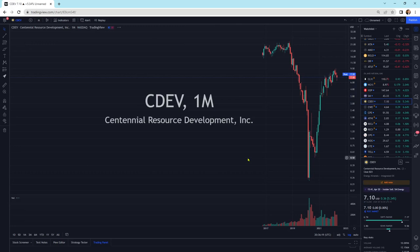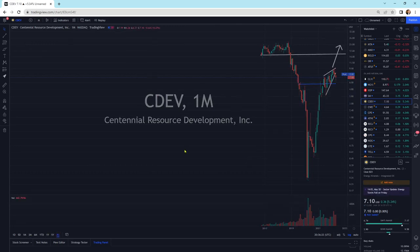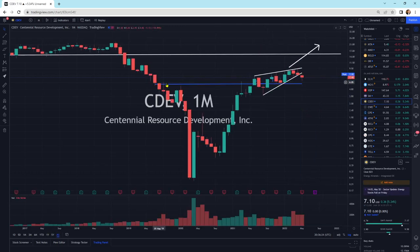Looking at CDEV, from the big picture perspective, we've broken out of this resistance line here. That's probably more like there. We broke out of that. We came on up into this little wedge. We kind of broke out below it. Strategic petroleum reserve releases, there's a bunch of stuff that kind of brought us down lower. And I think we'll eventually work our way on up.